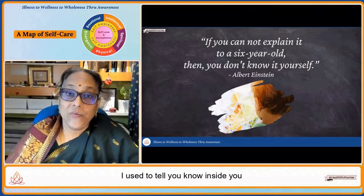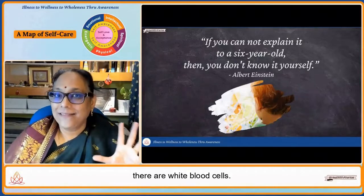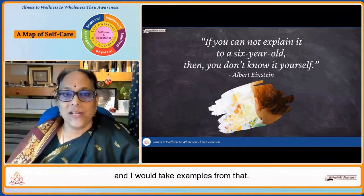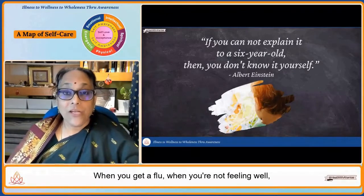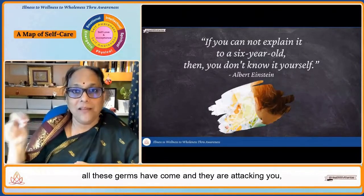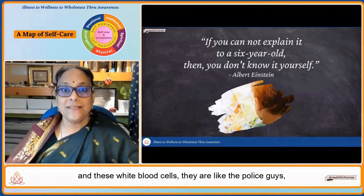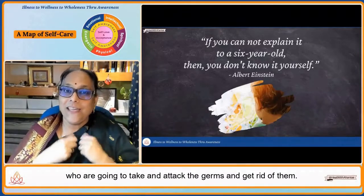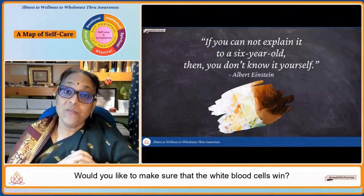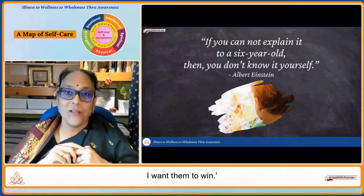I used to tell him, inside you there are white blood cells. They are like the soldiers, and you would watch some cartoons, and I would take examples from that. When you get a flu, when you're not feeling well, all these germs have come and they are attacking you. And these white blood cells, they are like the police guys who are going to attack the germs and get rid of them. Would you like to make sure that the white blood cells win? Then you would say, yes, yes, yes, I want them to win.